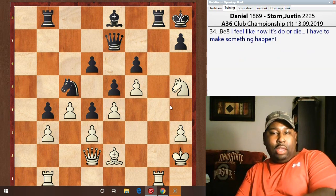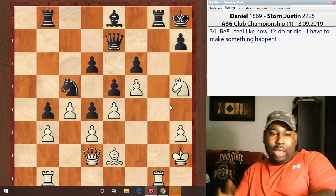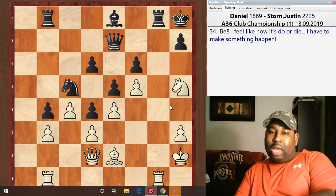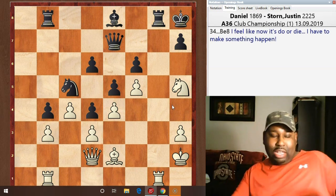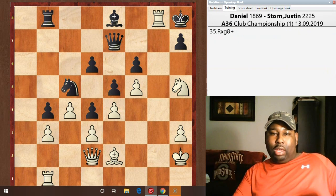Bishop E8, and right now I feel like it's do or die time. I have to make something happen here. So he's trying to remove my knight, because he realizes how strong that knight is and how it's eyeing that G7 square. So he wants to get rid of it.